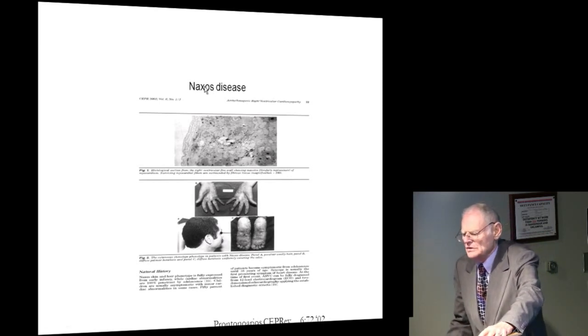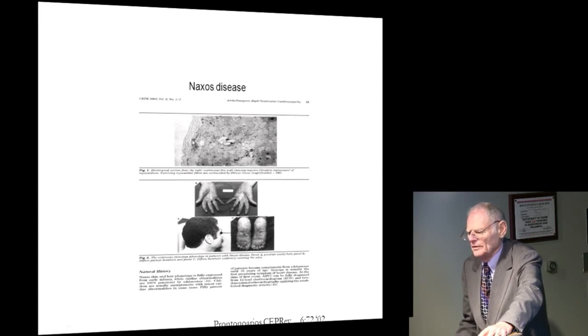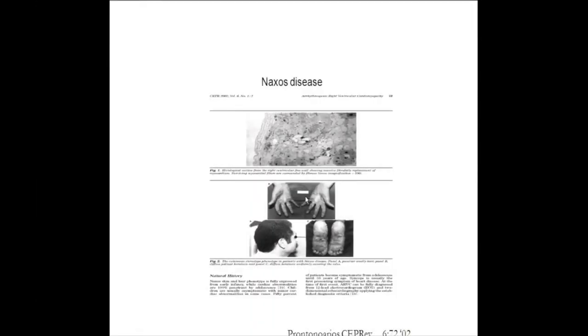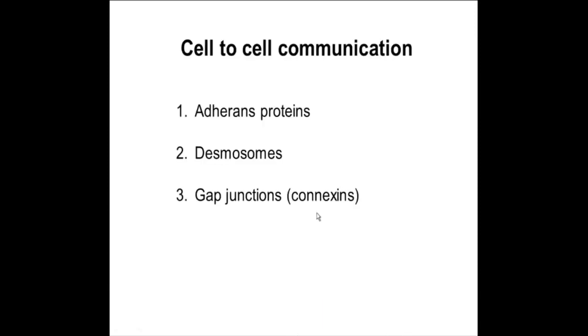So Naxos disease, what you see is fibrofatty replacement of the heart. Here are these fat droplets, here are areas of fibrosis. And it's said you can make the diagnosis just by shaking the patient's hand, because they have the hyperkeratotic lesions on their hands and also on the soles.